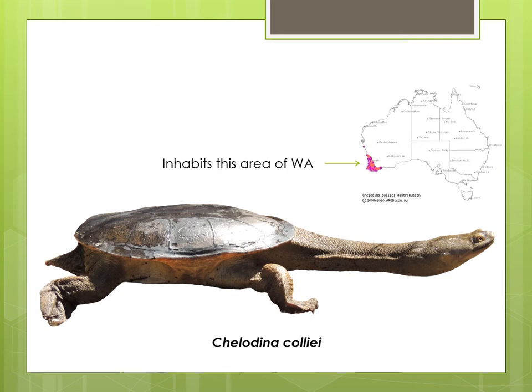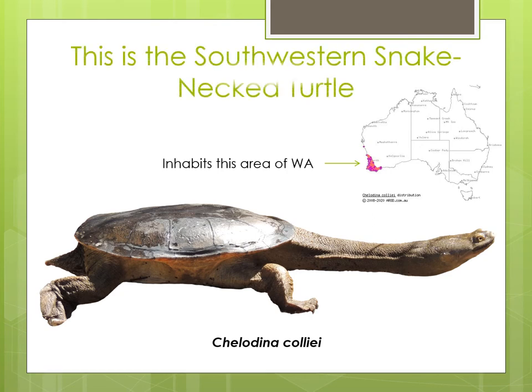This is because they used to think it and another species of turtle that lives in the north of Australia were the same species, when in fact they are different species, so they needed different scientific names. Its common name is the Southwestern Snake-Necked Turtle because of where it's located and its long snake-like neck.